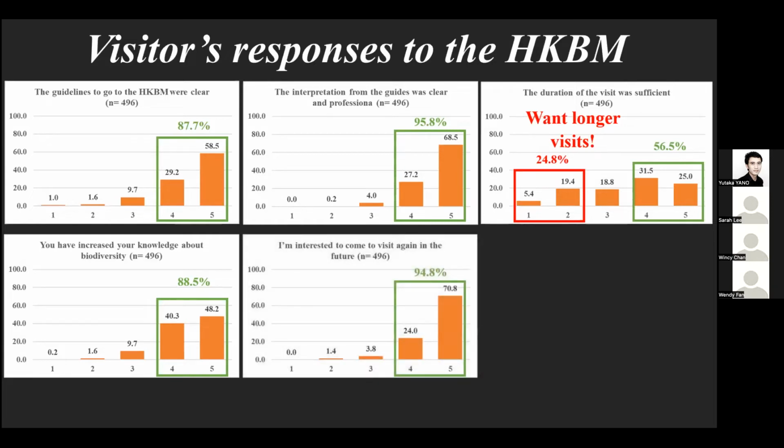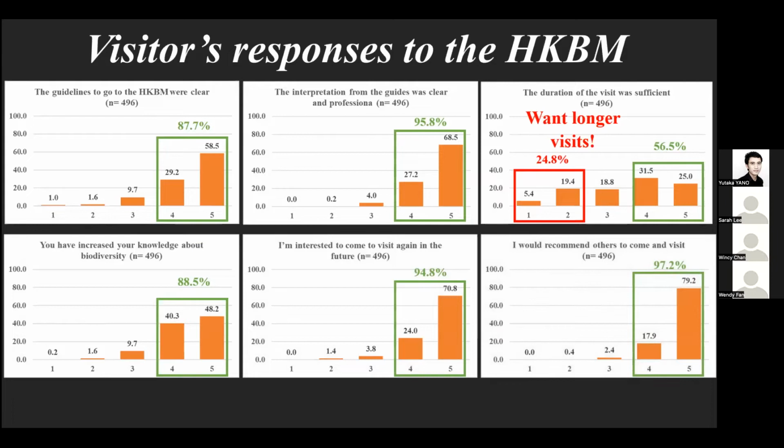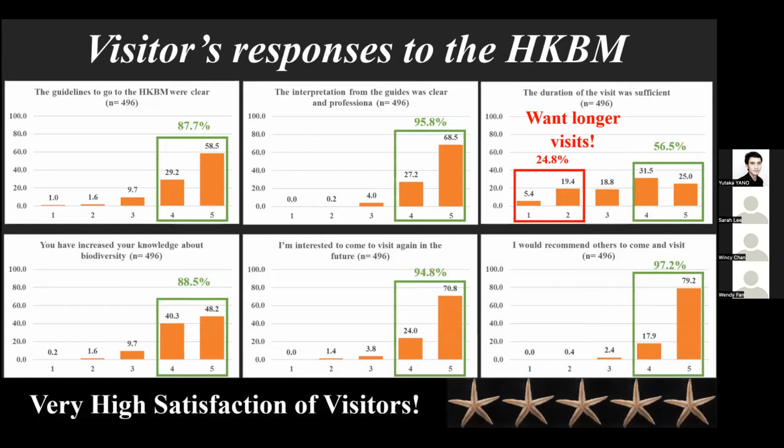And finally, what is very encouraging is that the vast majority of people want to visit again, and even more so want to recommend it to either friends or family. So I think this is really encouraging for this kind of institution in Hong Kong. So I think we have a 5-star museum here, at least that we can introduce.